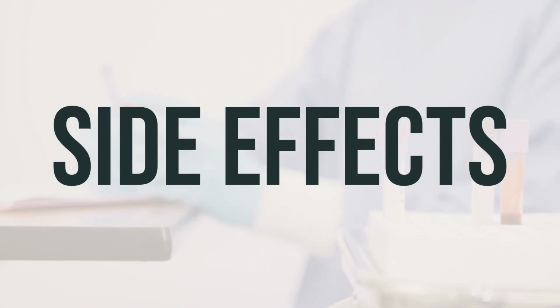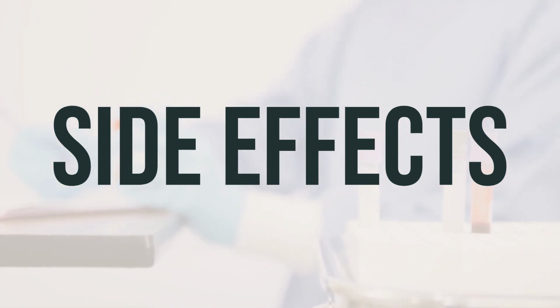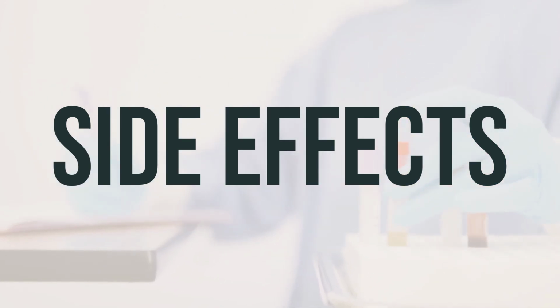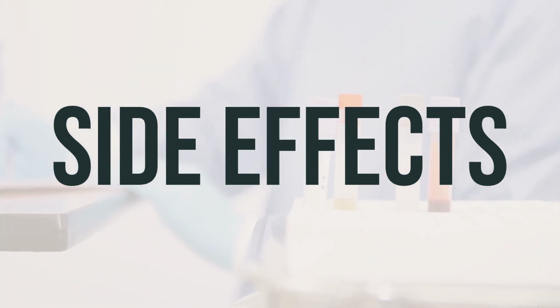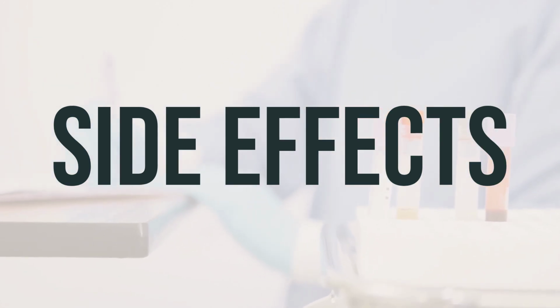It's important to remember that your doctor has prescribed this medication because they believe that the benefits outweigh the potential side effects. Most people using this medication do not experience serious side effects. However, it's important to inform your doctor immediately if you experience any serious side effects such as fainting, slow heartbeat, signs of liver problems, mental/mood changes, or seizures.